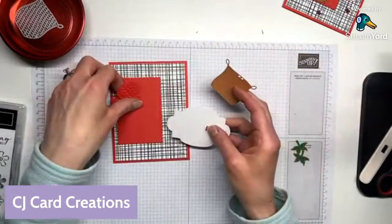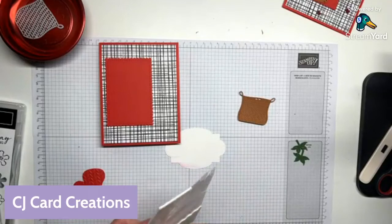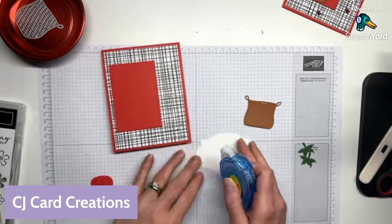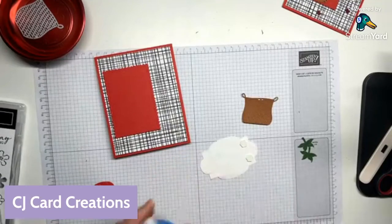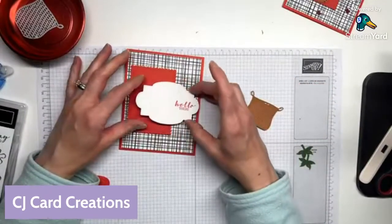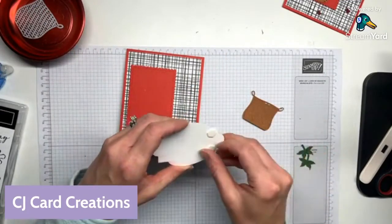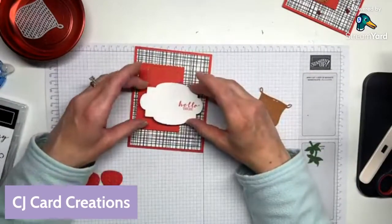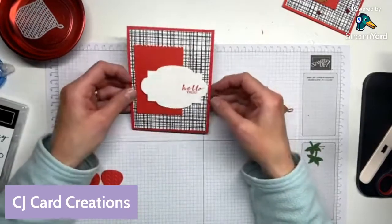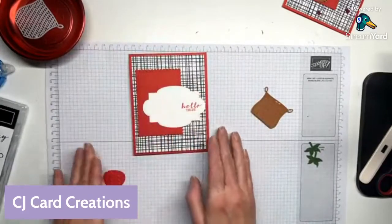And now I am going to put the rest of it together. So I want to do 2 dimensionals on the right hand side of this, and then I'm going to come back in with my tape runner and hit the left side, because if you remember, I popped up this panel, and so I want this to sit at the same level as my Poppy Parade panel. So I'm going to get rid of my little dimensional covers and set this on here pretty well offset, and then I just want to make sure that I get it straight. There we go. Make sure all that adhesive sticks.